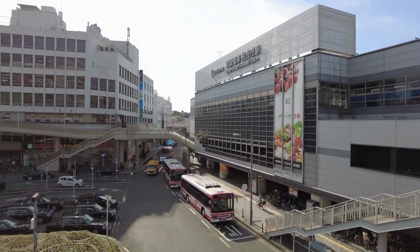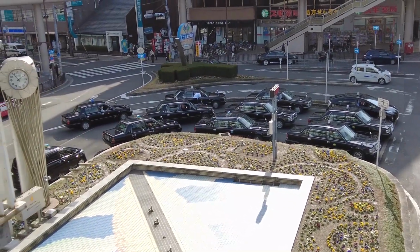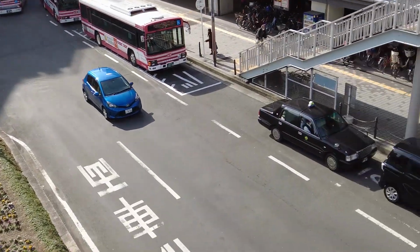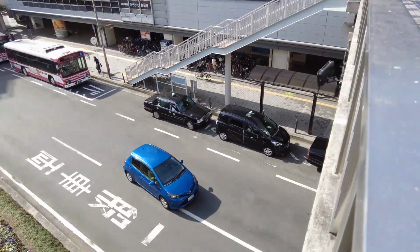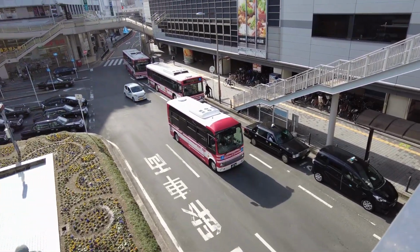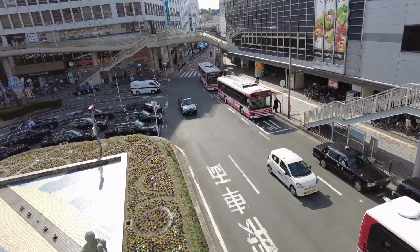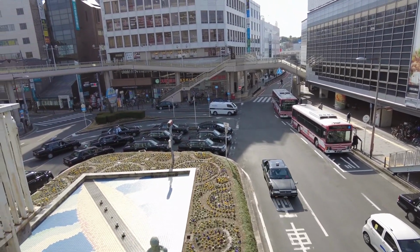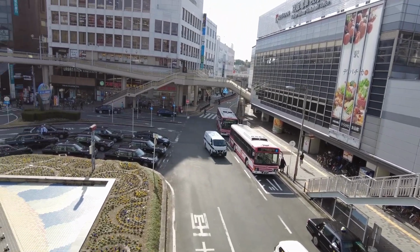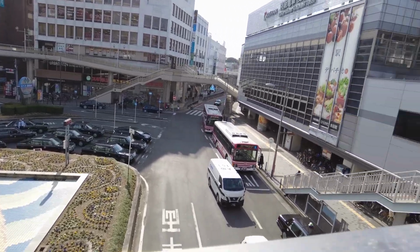So that's a pretty good view of the front of the station. And so you can see a lot of taxis down here. And they line up and they go in order. And they just line up right down here waiting on passengers. Of course, you can see a lot of buses coming and going. So this is the transportation hub of Hirakata. And this is really the heart of downtown Hirakata. So we're just going to take a little walk around the station.